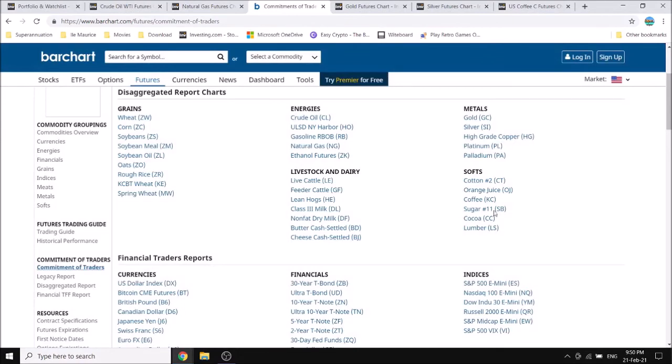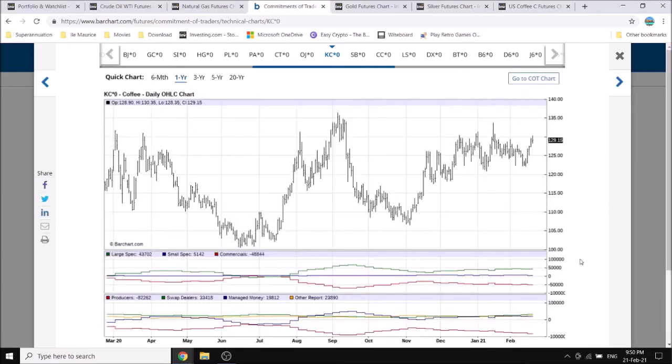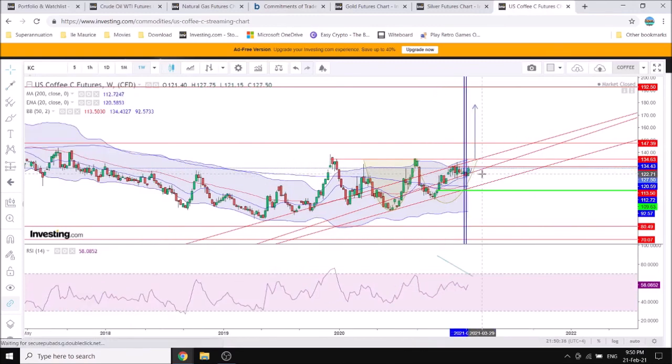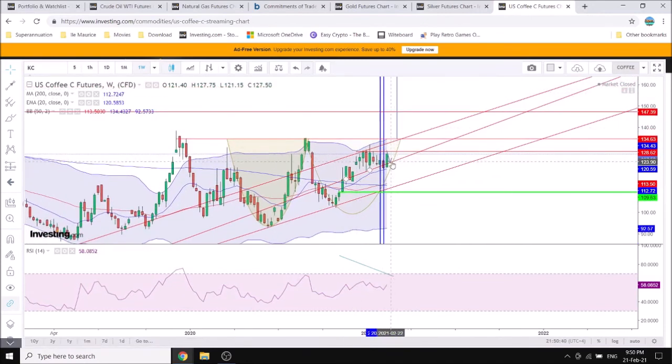If we look at the COT report, we can see that's nothing extremely convincing yet. The management is still very much neutral with coffee, so they're not still following that move to the upside, which is also why I'm cautious, not buying too quickly here, not getting caught in some sort of a trap that will actually get some continuation to the downside.